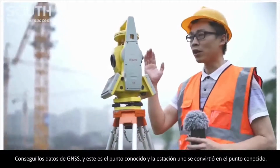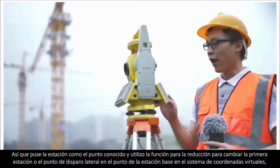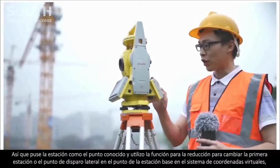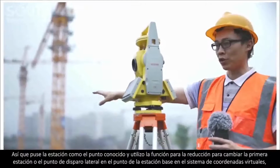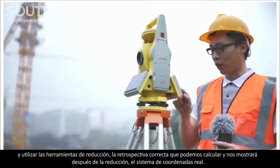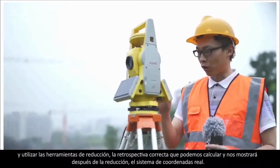I got the GNSS data, and this is the known point, and station 1 became the known point. So I set the station as the known point, and I use the function for reduction to change the first station, or the side shot points in that station, from the virtual coordinate system, and using the reduction I choose the correct backside, and it will recalculate and show us the real coordinate system after the reduction.